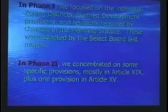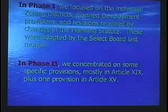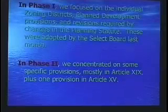Phase 1, which was completed and actually the Select Board just adopted, where we looked at the individual zoning districts, we looked at the plan development provisions, and we looked at a whole bunch of things that were required under the statute, and those were put together, and that was adopted last month.